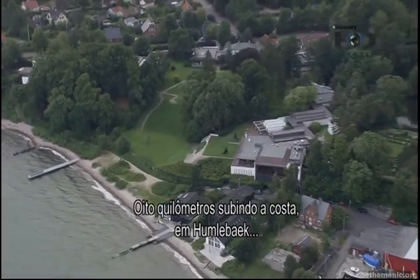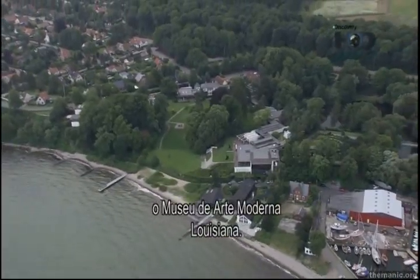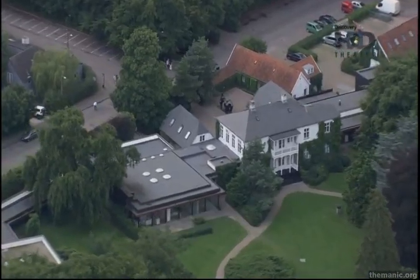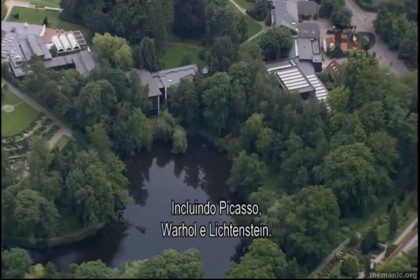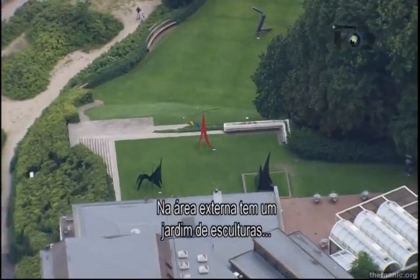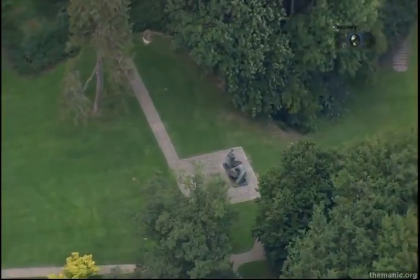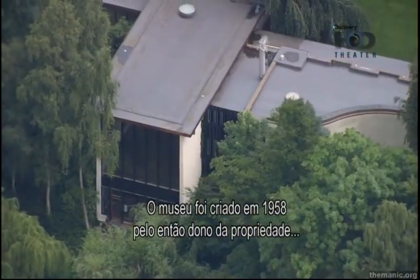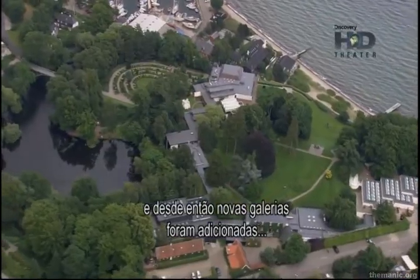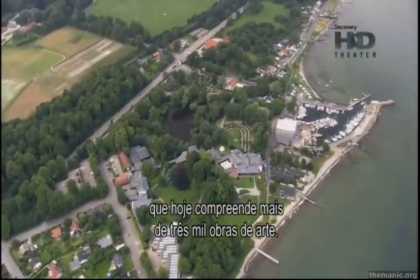Five miles up the coast at Humlebæk is the most visited art museum in Denmark, the Louisiana Museum of Modern Art. The permanent collection features works from the 1940s from some of the best-known artists, including Picasso, Warhol and Lichtenstein. In the grounds is a sculpture garden overlooking the sea, including a work by Henry Moore. The museum was created in 1958 by the then owner of the property, and since then new galleries have been added to house the growing collection, which now stands at more than 3,000 works of art.